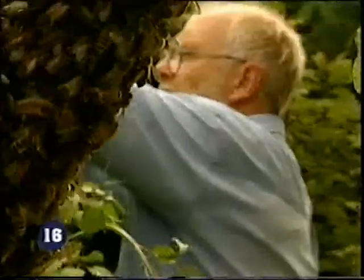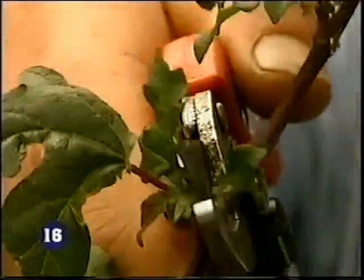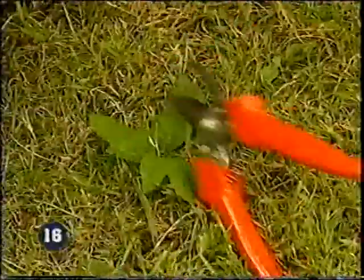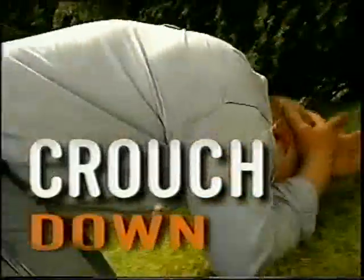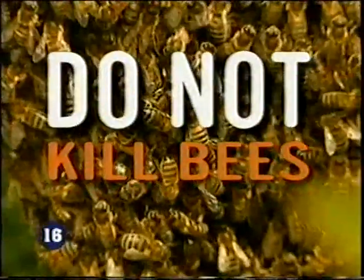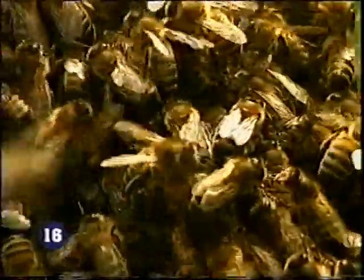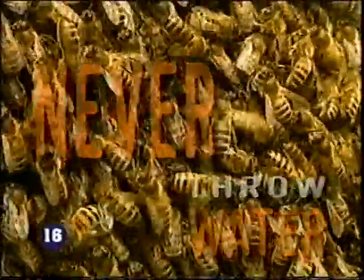If you are attacked by a swarm of bees, it's important to keep calm and overcome your instinct to wave your arms about or run away. Bees aim for your highest point, usually your face or head. So crouch down and protect your face with your arms. Bees respond aggressively to fast movement, so move slowly indoors or into undergrowth. Bees dislike shade. Don't kill any bees. They give off a hormone when harmed to signal danger, which makes it more likely others will attack. And never throw water over bees, this will only antagonize them.